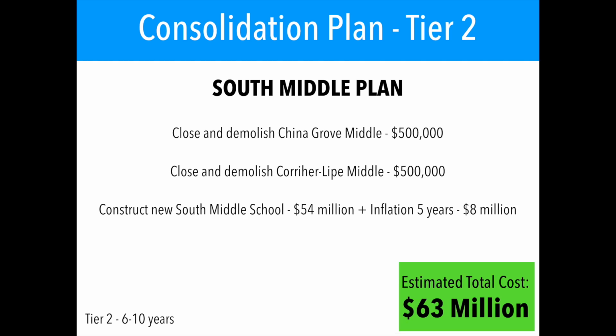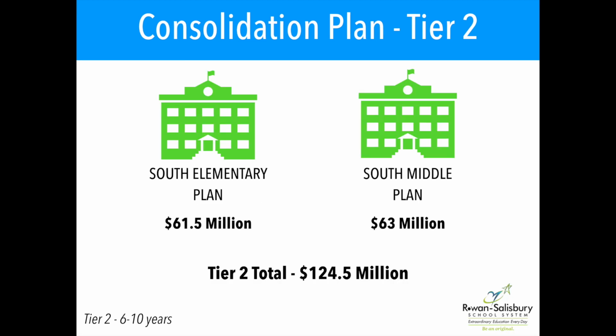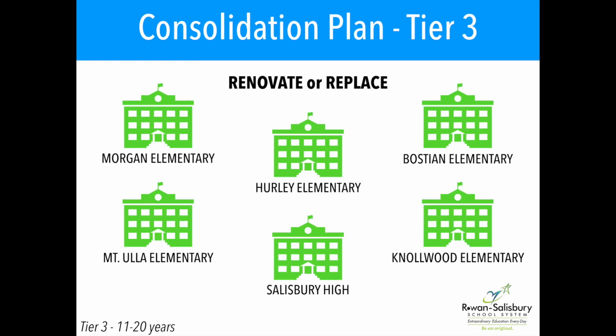The South Middle Plan in Tier 2 consists of closing China Grove Middle School, closing Courier Light Middle School, and constructing a new middle school facility. Estimated cost of this project is approximately $63 million. To recap Tier 2 of our consolidation plan, South Elementary and South Middle, total cost of this project is approximately $124 million.